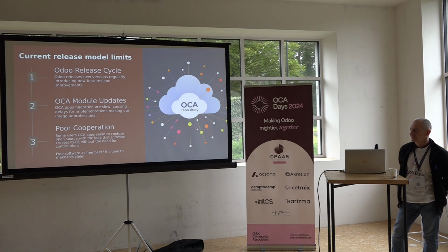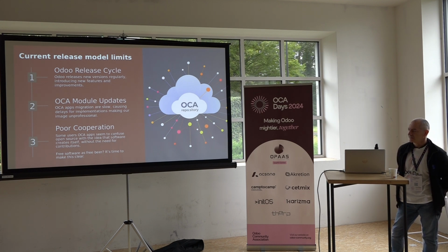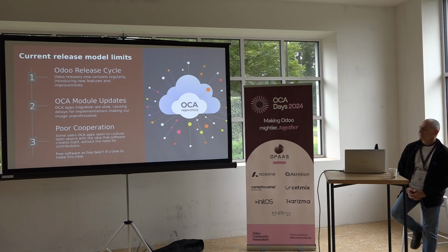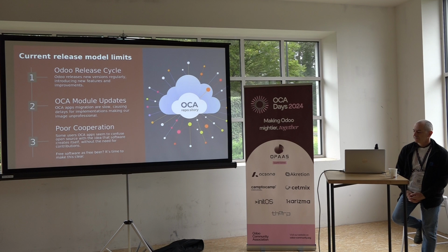Current release model limits. Odoo release cycle. Odoo releases new versions regularly, introducing new features and improvements. OCA module updates. OCA apps migration is slow, causing delays for implementations, making our image unprofessional. Poor cooperation. Some users of OCA apps seem to confuse open source with the idea that software creates itself without the need for contributions. Free software as free beer? It's time to make this clear.